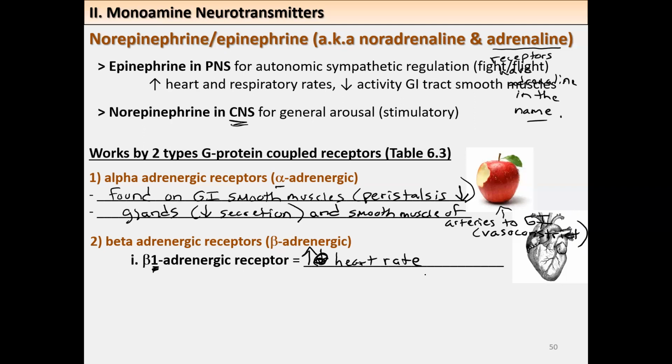So beta 1 adrenergic receptors are found on your heart's pacemaker, to be exact. When you have fight or flight and you get a surge of epinephrine in your body, epinephrine binds to the beta 1 adrenergic receptor on the heart, and your heart rate skyrockets. And it speeds the rate at which oxygen and glucose get to your body. So I think beta 1: beat, beat, beat, one heart, beta 1.